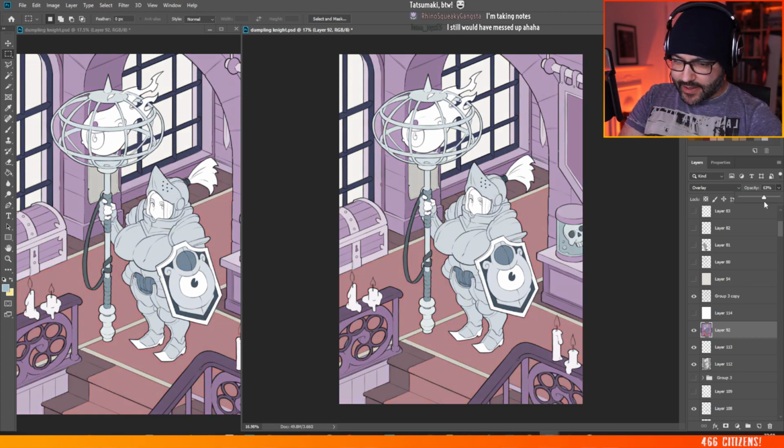Is this still going okay? Okay, it's still vaguely getting there. And bear in mind, this is all still a base. We're gonna just start watercoloring on top of this, for want of a better idea or term.